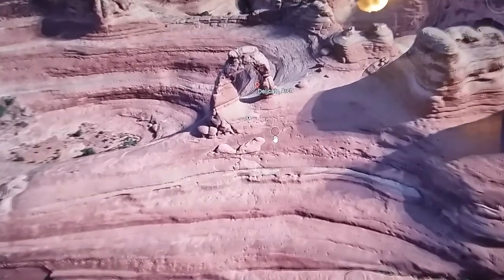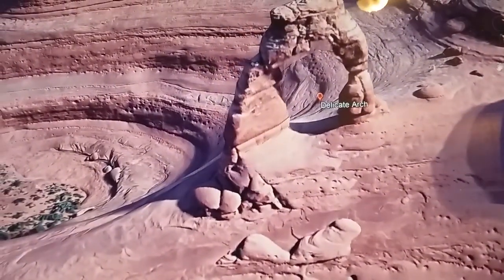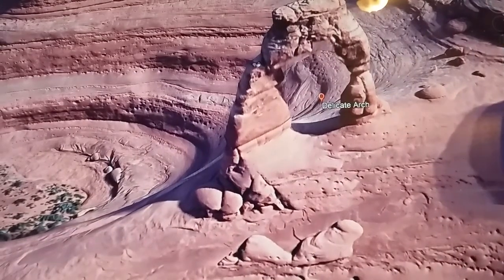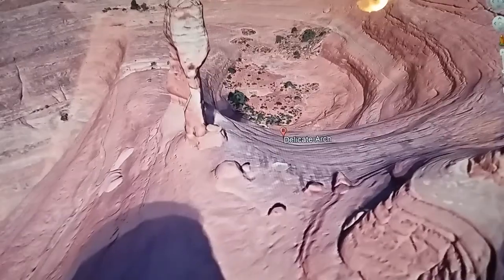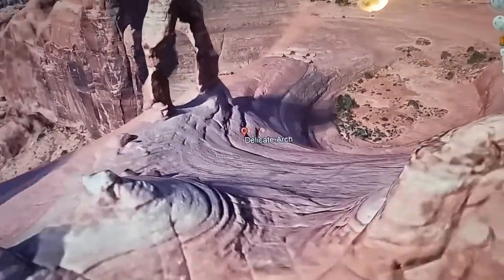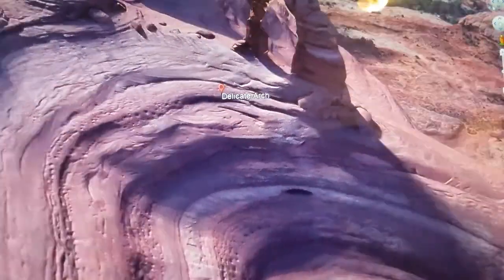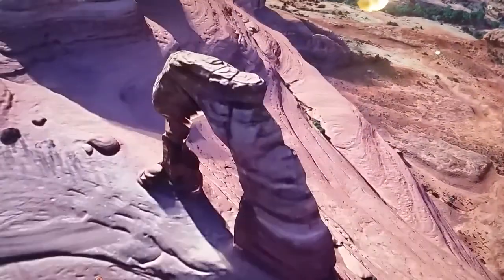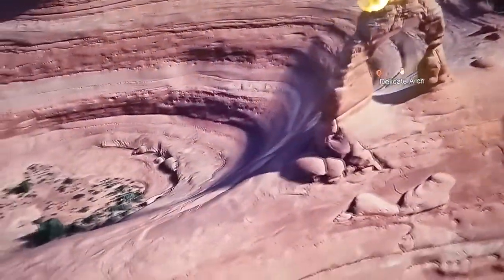And from what I understand, this thing is like 60 feet tall. I think this is probably one of the most spectacular arches in the park. And you can walk to this, but you can walk to almost all of these. This one's like a mile from the parking lot. It's not real far away.